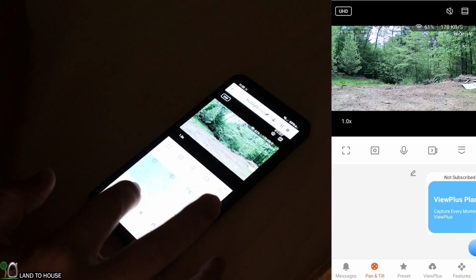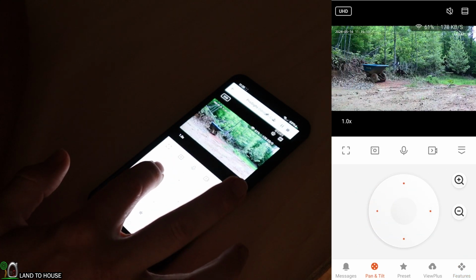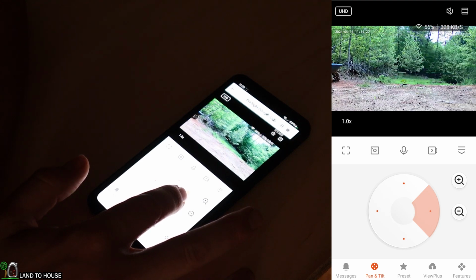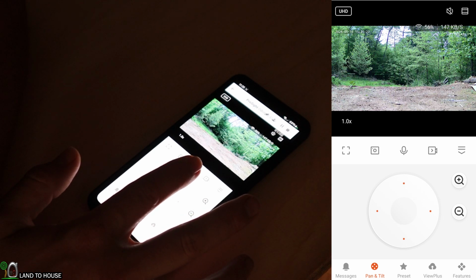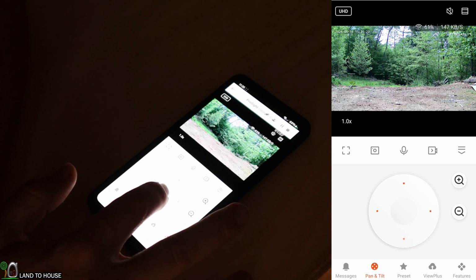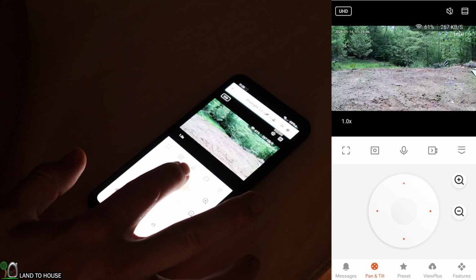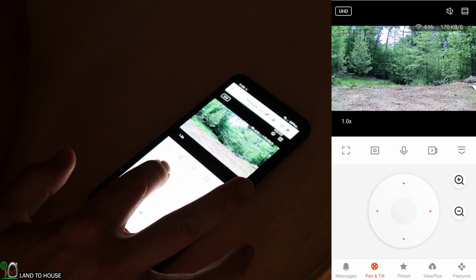I can also click the pan and tilt here and click and hold down, and it will adjust the camera as I'm holding it down. Very handy to have here. So I've got my camera mounted pretty low to the ground, but I can push it up a little bit. No, that's about max there. I can also click the down button here and get it to look down towards the ground. So technically you'd want to have your camera mounted a little higher than I do, but for this review here, it should be just fine.